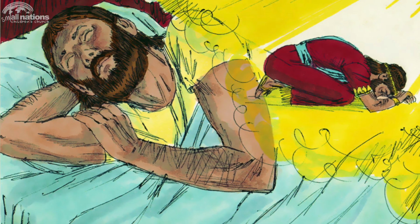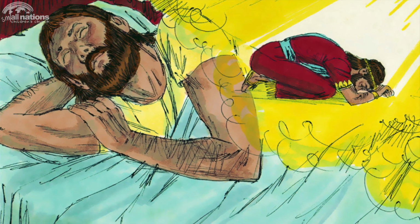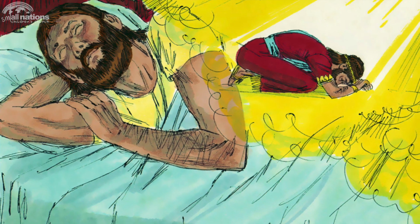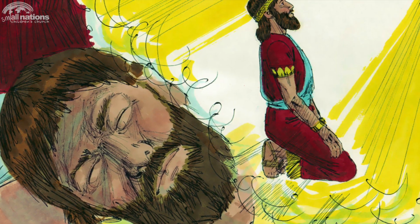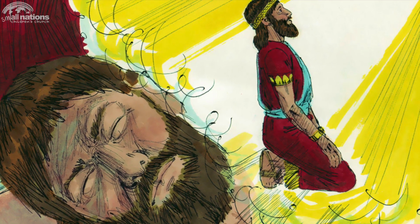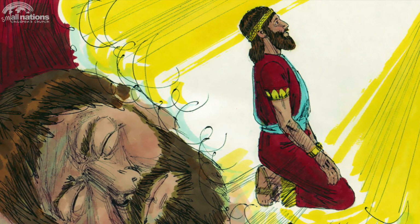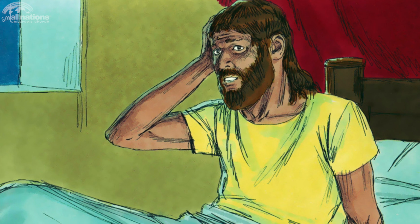That night, as the exhausted King Solomon fell into a deep sleep, he had a dream. And in that dream, God gave him a message. "Solomon, whatever you want, I'll give it to you," God said. Now, God wanted to bless Solomon because God knew that the people of Israel needed a good king that loved the Lord. Solomon thought about the dream and knew exactly what to ask God.